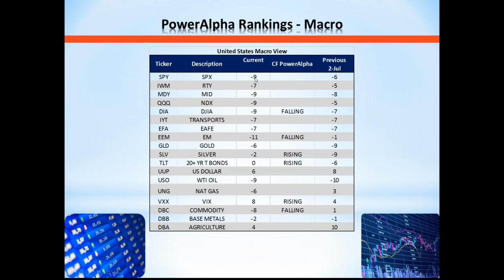So SPY right now is a -9. The rating system goes from most bullish at +12 to most bearish at -12, which is mainly the range that I see. Right now, SPY is -9. No surprise, the technicals have been breaking down for the last week or so. It went from a -6 to a -9 this week.